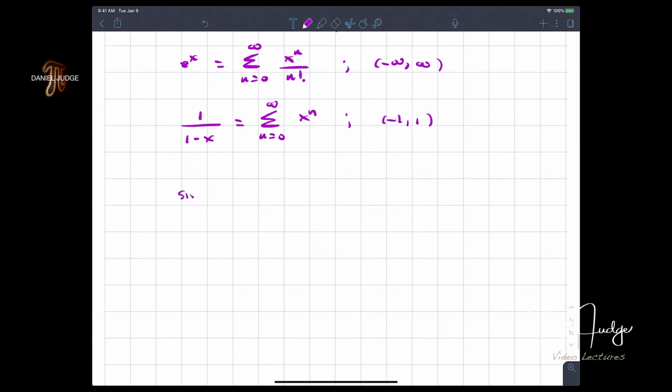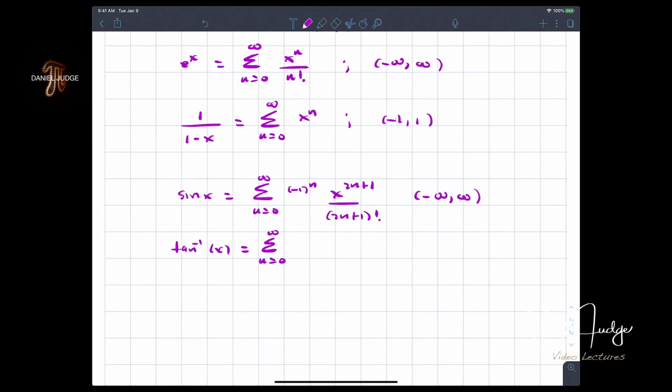And I think we have sine. And remember the difference between cosine and sine. This is going to be still alternating, but you have the odd powers in the denominator. And that's also good for all real numbers. And you have inverse tangent. So on a final, I typically give people these additional power series as kind of a cheat sheet. And this is just x to the 2n plus 1 over 2n plus 1. And this is good for the closed interval here. We include 1 and -1.